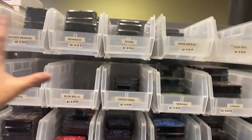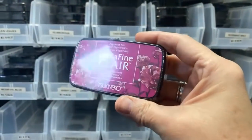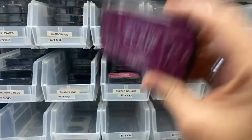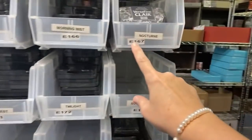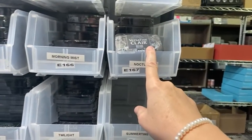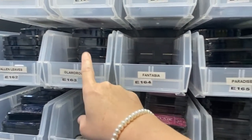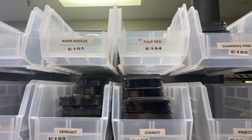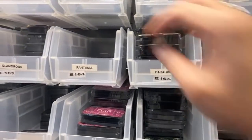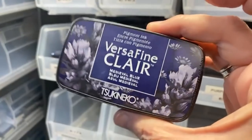All right. VersaClaire inks. If you haven't gotten your VersaClaire inks yet and you don't buy them at the 25% off sale, there's something wrong with you. I'm being honest. If nothing else, get you a black. Well, not black. Get Nocturne. By the way, these are the numbers you can search online to find them. Get Nocturne. Get Glamorous. Get Warm Breeze. You got to have Warm Breeze. If you want a pink, Charming Pink. Let me show you this blue. Here it is. Medieval Blue. You're not going to find a blue that works blue and purple like that. It's so good.